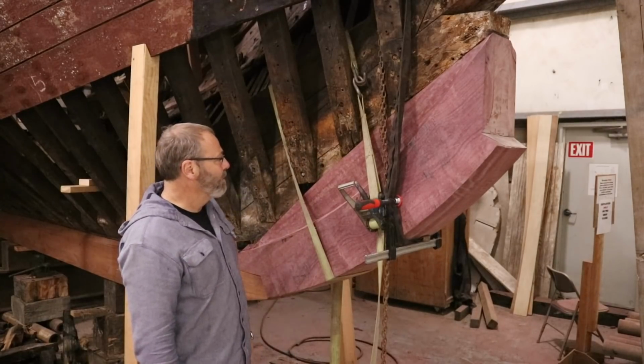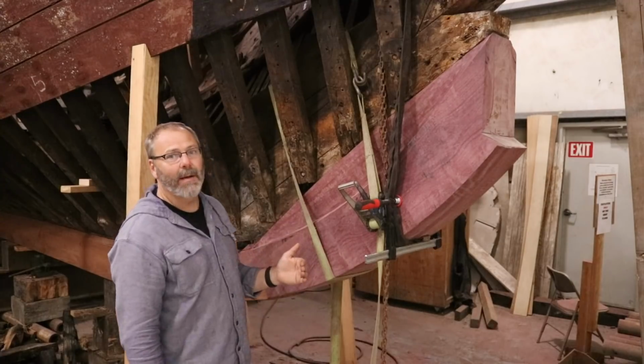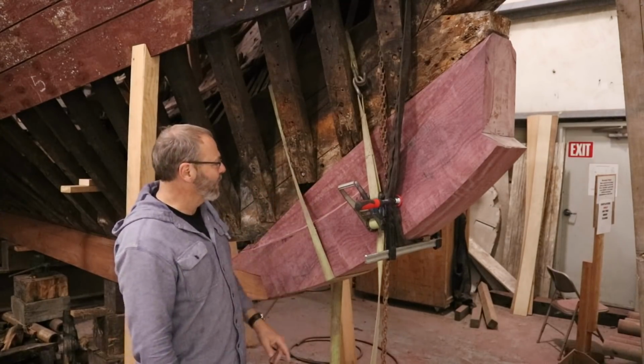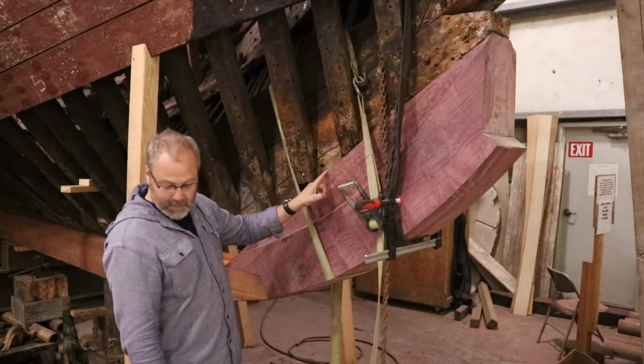After that last video, I got a lot of questions asking, explain that rabbit. And I thought this is a great opportunity. It's just right here at ground level. So again, this is that rabbit line. This is that back rabbit line, and then this is that bearding line.